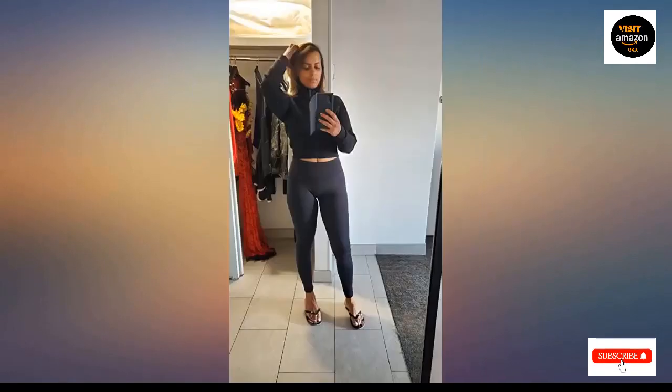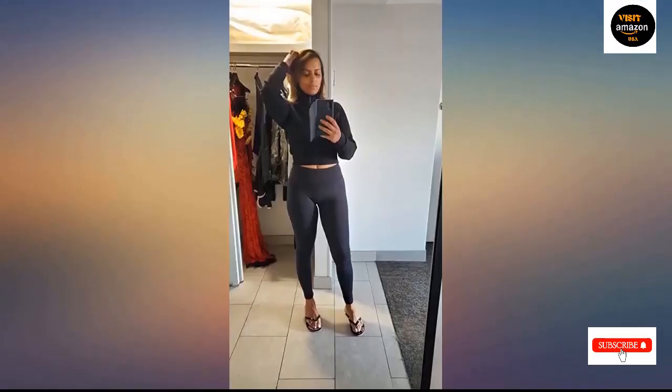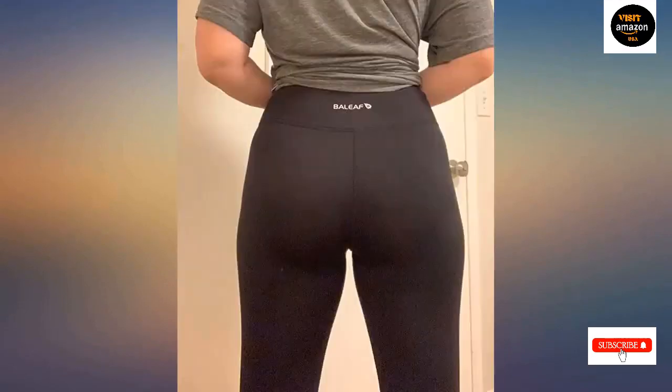When the weather starts to cool off, more than 17,000 Amazon customers have opted for the BALEAF fleece-lined leggings to keep them warm. They come in sizes XS to 3XL in 7 different hues. Did we mention that they have roomy pockets as well? The fact that you may carry your basics without the need for an additional bag makes them ideal for riding and jogging.